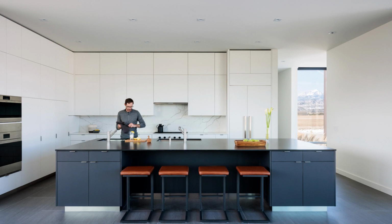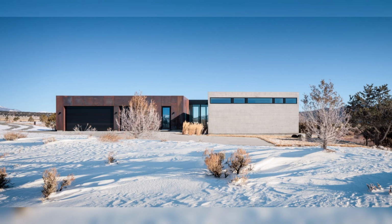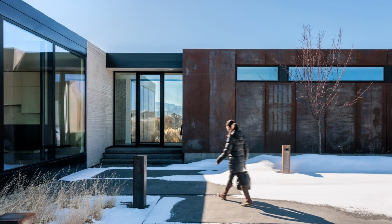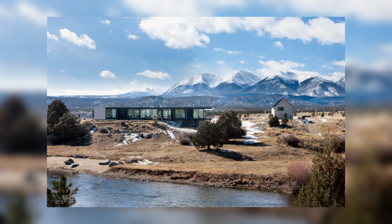The living space is centered within the primary volume, surrounded by glass, opening to views of the river on the east, and the Collegiate Peaks to the west. An outdoor dining area acts as an extension of the living space adjacent to a deck running the length of the house from the kitchen to the studio, blurring the line between indoor and out.